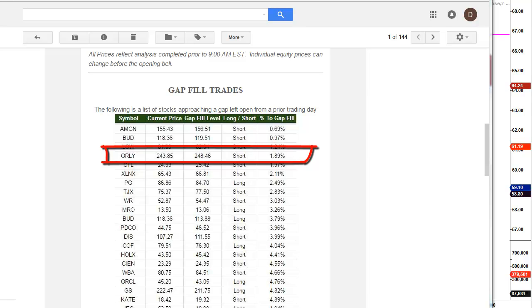I say the gap fill level is $248.46. It's a short trade, which means as soon as the stock comes up into that level, we can expect a price reaction in the other direction downward. Let's go ahead and take a look at the charts of these 2 trades from this morning.